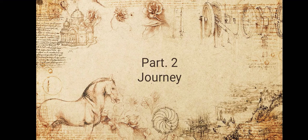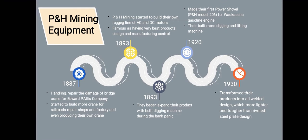Moving into the next part, the journey. P&H mining equipment's journey started by handling and repairing the damaged bridge crane for Edward P. Ellis Company. They made the bridge crane more simplified, efficient and easy to operate, and they got customer attention for that project. So from that project they started to build more cranes for railroad repair shops and factories, and even produced their own crane.